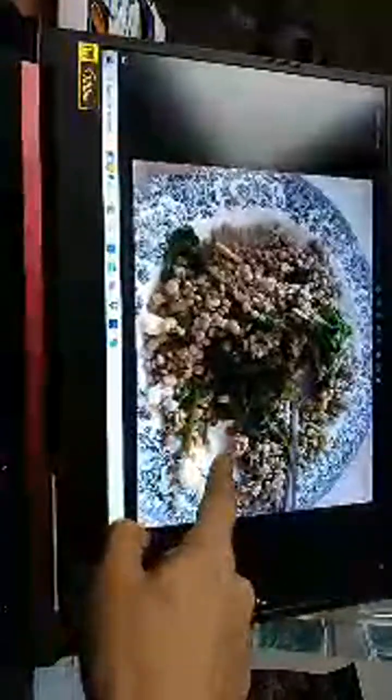So this could be an idea of rice with mixed steamed vegetables. That's spinach. A little bit of salt and pepper if you like. You can add grated cheese if you like. That can be a rice option. Now you can sprinkle on tuna. I think I added tuna flakes there. You see.